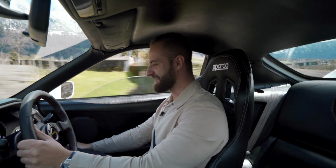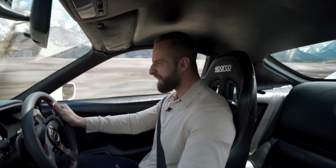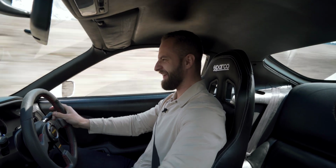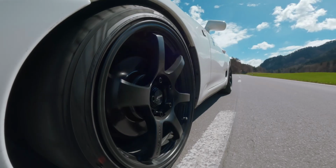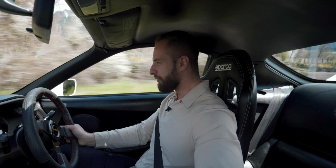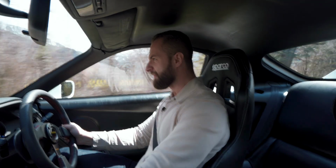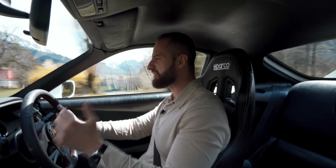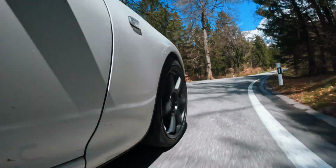Oh baby, listen to that. Oh Lord! Okay, let's take it for some cornering. All right, so second gear. It is kind of difficult to drive with the right-hand car. Whoa, a little bit of oversteer. Oh, this is just so beautiful. I feel like I'm driving on a toge.